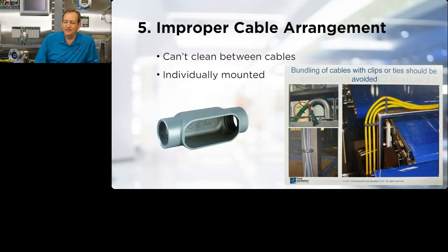Another thing I see is improper cable arrangement. If you see on this picture in the middle here, you'll see a bunch of cables that run through eyes on your framework. Again, your sanitation crew has no chance of getting it clean in between those. And really, after they spray down, water will remain in there and microbes will grow. You certainly don't want that. On the right, you can see some ways around this, where they have spacers on the wires. Again, that keeps the wires apart so that your sanitation crew can clean all around them.